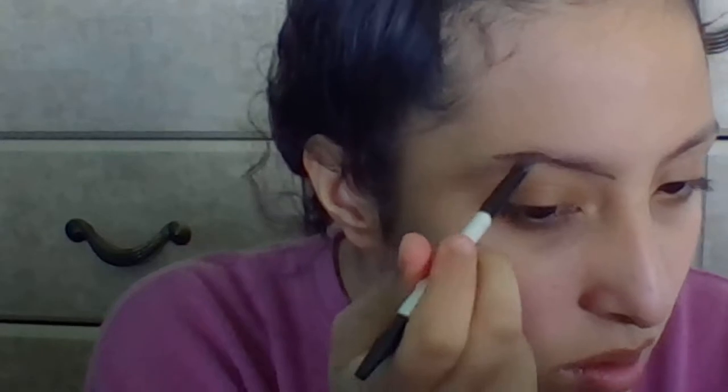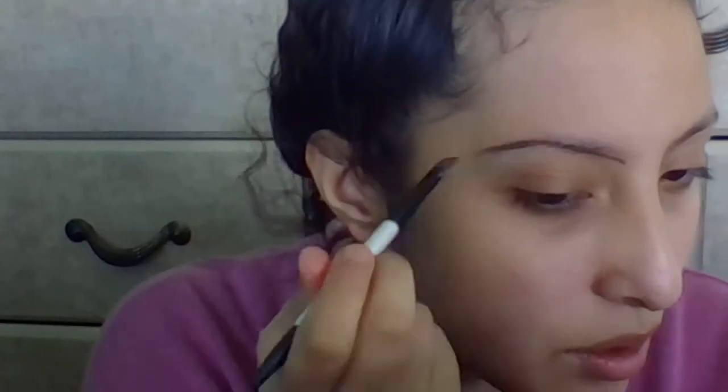Hold on. Okay, so first off, I'm going to put this close to my eyebrow, because even though I'm going for a natural look, I'm going to do my eyebrows on point. I'm going to do the other one on camera so you can see.